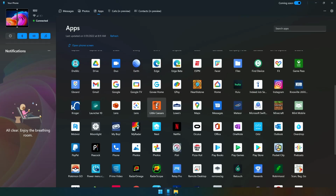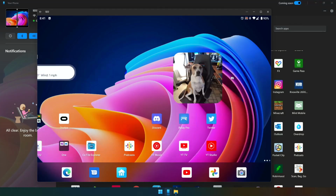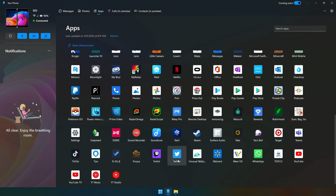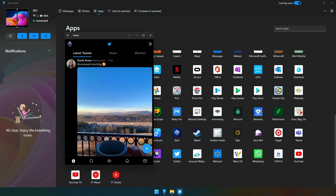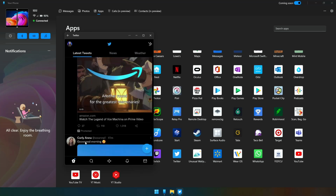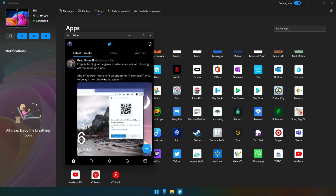And from there, sure, you can open your phone screen, which will just give you your phone that you can manipulate and move around and do things with. That's great. But you can also just click on an app and it will launch that app alone in a window. And that is pretty cool. And you can scroll through it and do whatever it is that you need to do. Quite nice, quite handy.